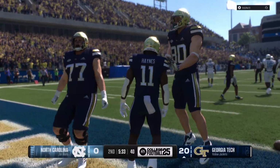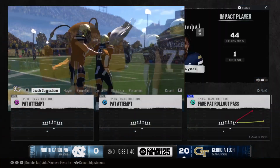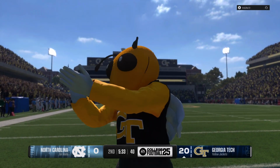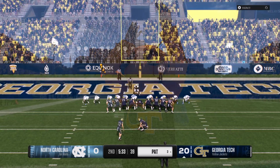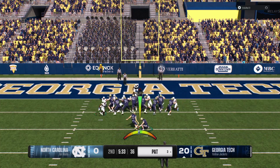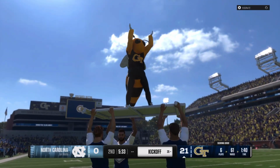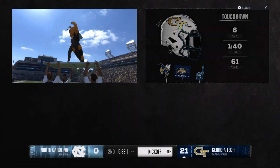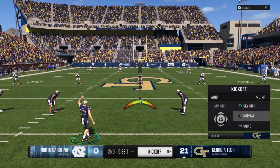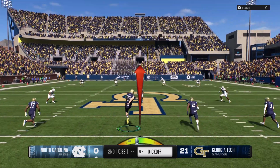Precision blocking up front created the open lane, and the running back followed it beautifully. Yeah, it's pretty easy to follow an offensive line that makes those holes and just gives you a caravan all the way to the end zone. What an unbelievable job blocking up front. And the extra point is true, and the lead balloons to 21. So that scoring drive took only 6 plays, and it was punctuated by an 11-yard run for the score.